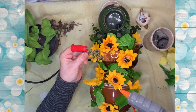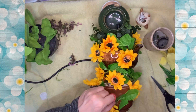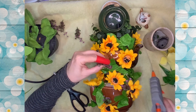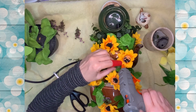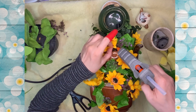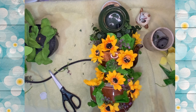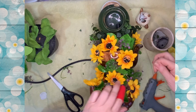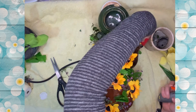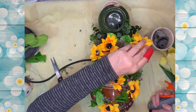Now I'm going to fill in with a few of these purple things again. Just chop the ends off because they're a bit long. In true whimsical style, we'll stick that one up there too. Up there, like that. Oh yes, that looks sufficiently whimsical, I think.